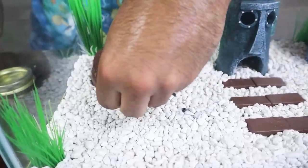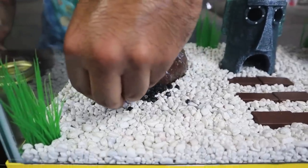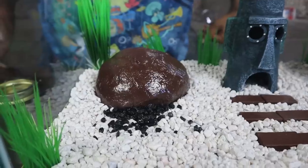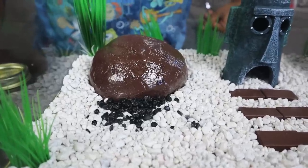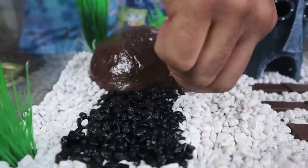Blackness. Fish poop. What we're gonna do is grab these, like I said, and try to make a walkway. I don't know how good or bad this will come out, but I'm gonna try my best. Right now, it just looks like a rat nesting by Patrick's house. All right, so now we're just gonna fill this walkway in nice and smooth.